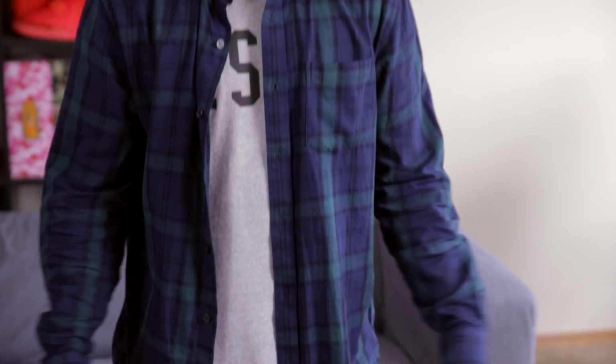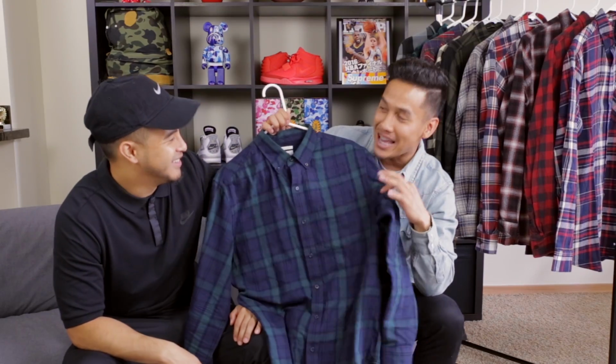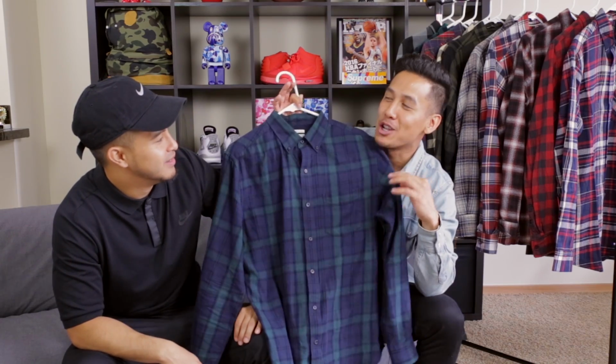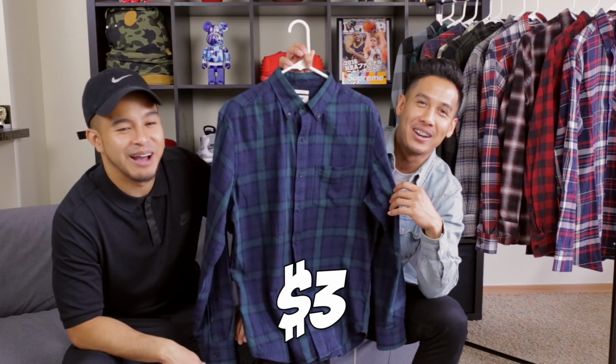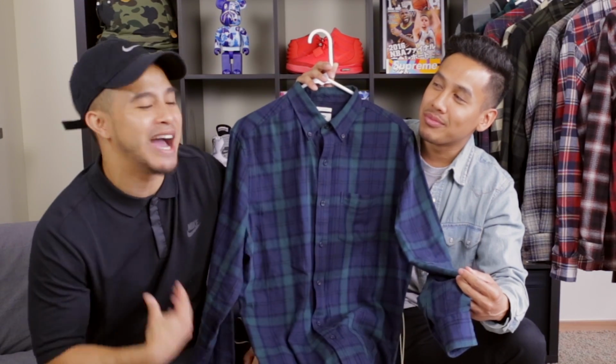Yo, Rich, I gotta talk about this one right here. This is probably one of the most subtle, yet it's kind of loud because it's navy and green. Yeah, navy and green actually go together. Shout out to Big Boy Johnny, he has this flannel too. We were walking around in Old Navy, and we went through the clearance rack and found this for $3. $3, everybody. That is a testament to what we are saying. You don't need to pay the big bucks for flannel. Save your money for things that you'll actually get the name brand on, not a $3 flannel.